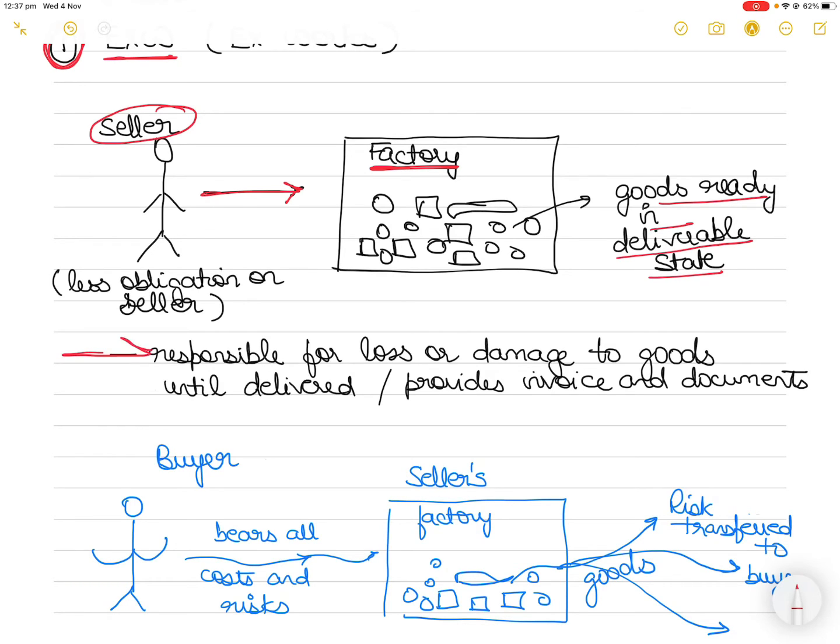The seller is responsible for the loss or damage to goods until it is being delivered to the buyer or the buyer's representative. The seller's obligation will be to only provide the goods of agreed quality along with the necessary invoice and documents.